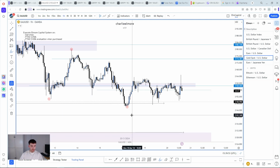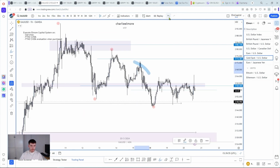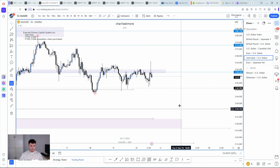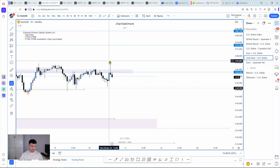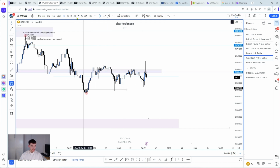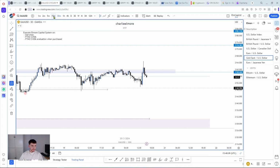We can have a look at the 1 hour, but oh, sorry. Nice 1 hour rejection there. Look at that. Pinned it. Closed back low, back below. Yeah, very nice.